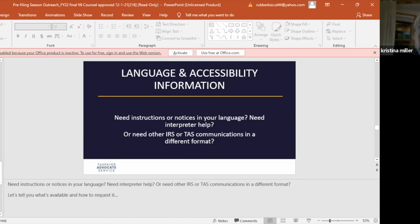Language and accessibility information. Need instructions or notices in your language, need an interpreter's help, or need other IRS or TAS communications in a different format. So we have instructions, notices in your language, and an interpreter. That is available. We have many people who speak different languages. We have forms and instruction booklets also in different languages that, if you request it, we can have sent to you.